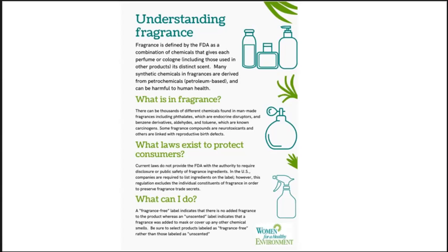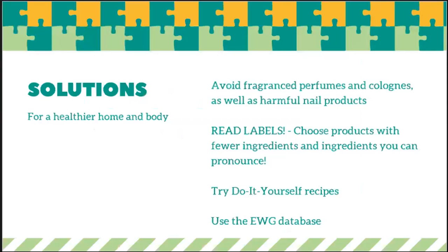Because those synthetically made ones can be just as harmful as synthetically made fragrances. And so definitely a gray area, definitely something that can make it hard for the consumer, but I have a resource that we can dive into. So that's what we'll spend these next few minutes diving into a little bit more. These are the different solutions and resources that we have for making a more consumer-informed choice.